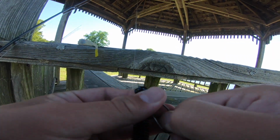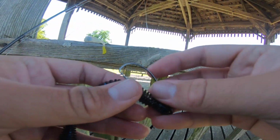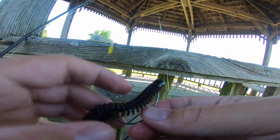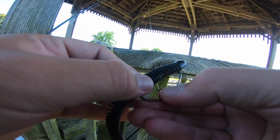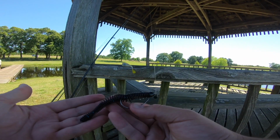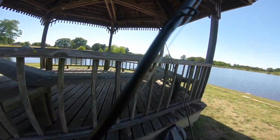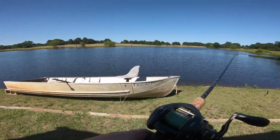As you can see, putting it right through, flipping it around, and pushing it back enough where I can get that hook buried in there. There we go. So that's kind of flush with the bait, as you can see right here. So yeah, this is the ideal way. We're gonna go test this thing out. Let's see how it looks in the water first.